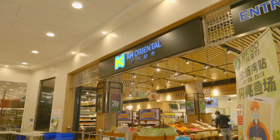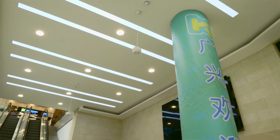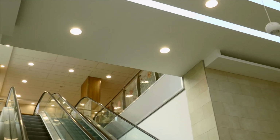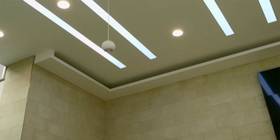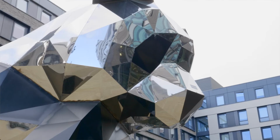For the last 3 years, it's been a highlight, to be honest with you, working on this project. The one that stands out for me would be the entrance foyer to the Chinese supermarket. Down there, we got asked to build some kind of tricky detail for some lighting troughs, which for me, now it's finished, I think it looks absolutely spot on. Even the panda as well, I don't mind after all the stick that I've got from it.